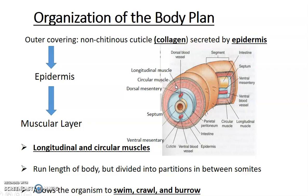We're getting very complex muscles. They have longitudinal muscles that go from anterior end to posterior end, and they have circular muscles that go ring-like around the organism. And those muscles, in conjunction with the hydrostatic skeleton, is going to allow lots of different movements. They can swim, they can burrow, they can crawl for all different reasons.